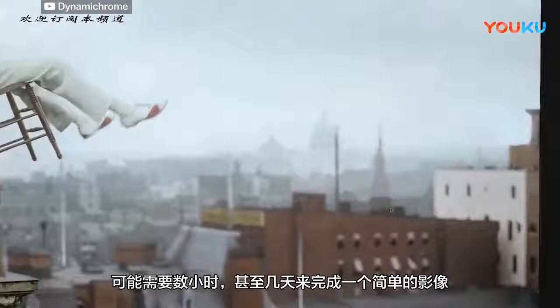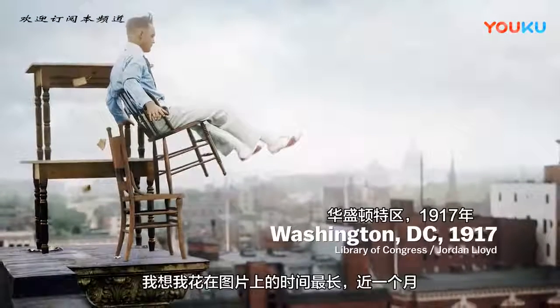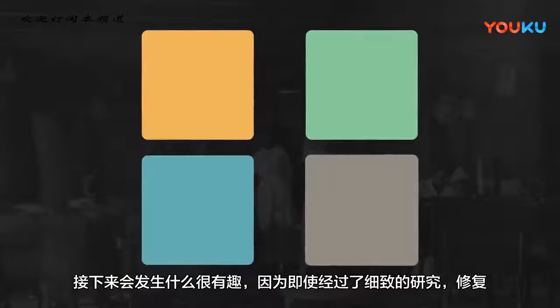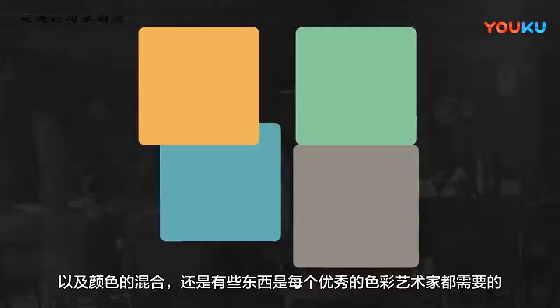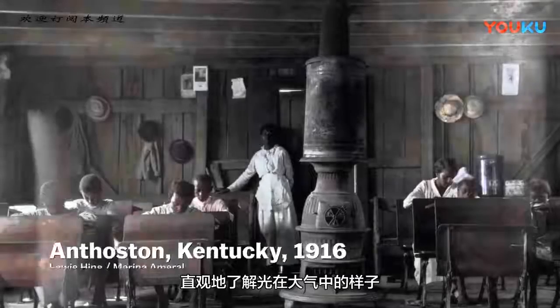It can take hours, even days, to finish a single image. I think the longest I've spent on an image is nearly a month. What comes next is pretty interesting because even after meticulous research, restoration, and blending of colors, there's something that every good colorization artist needs to have. An intuitive understanding of how light works in the atmosphere.